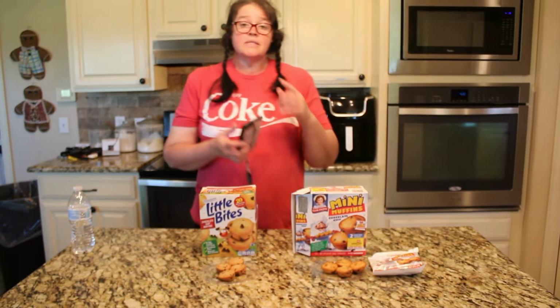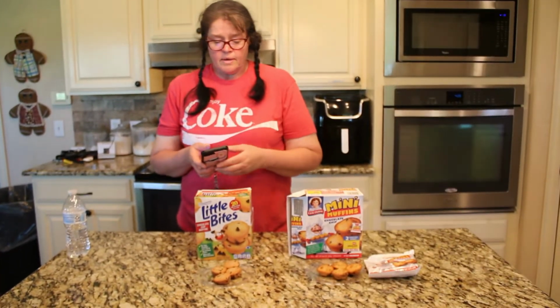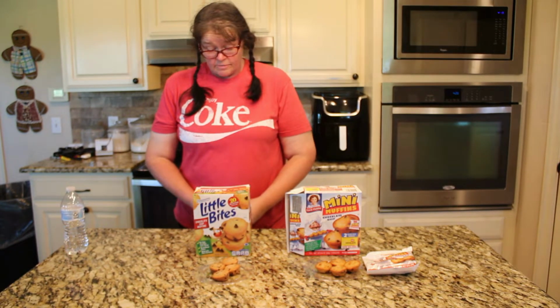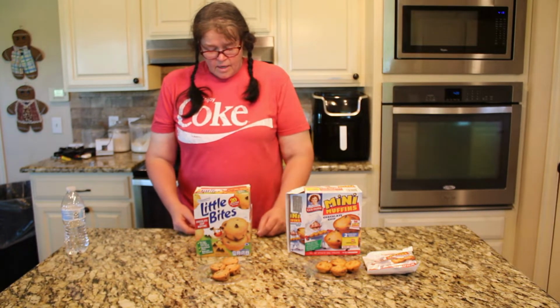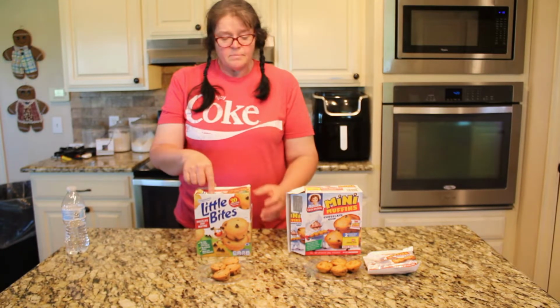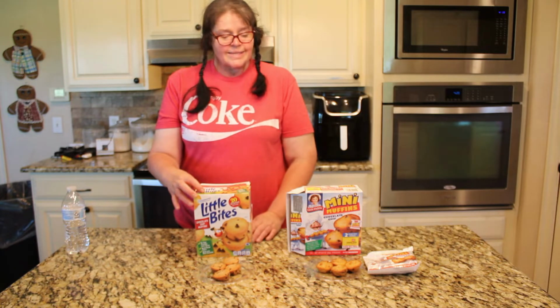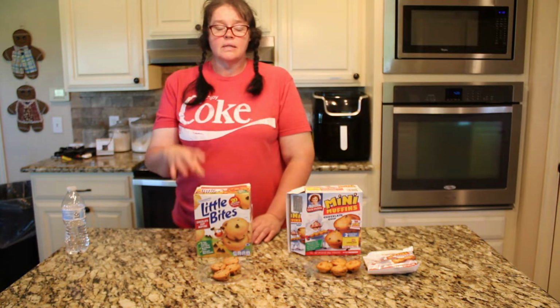Now I'm finding these prices because I'm looking at my Walmart app. I'm scanning instead of trying to find my Walmart receipt. I'm just doing it this way. And this here from Entenmann's, these are a little bit more expensive. It's $3.60. So that's a little bit of a difference.